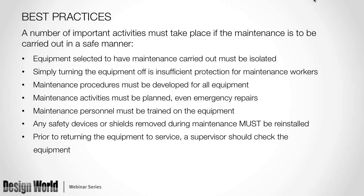Maintenance procedures must be developed for all equipment. These procedures should follow the manufacturer's recommendations and include all instructions, drawings, and lists of parts. Maintenance activities, even emergency repairs, must be planned.